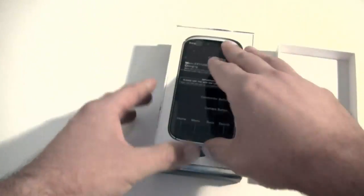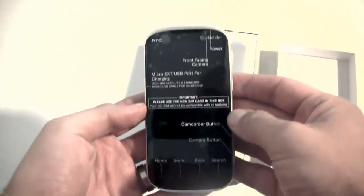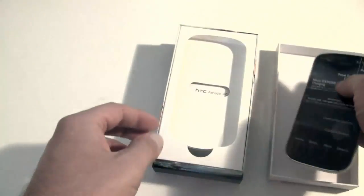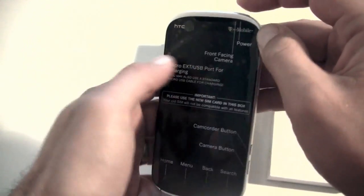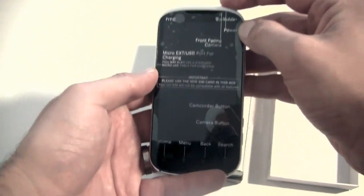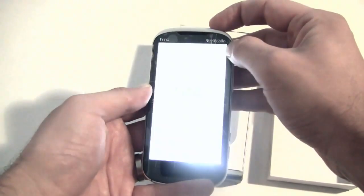Thanks to me for getting the thing open. This device itself, power it up while we check out what else is in the box. There we go.